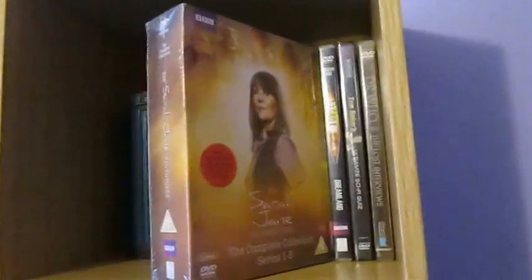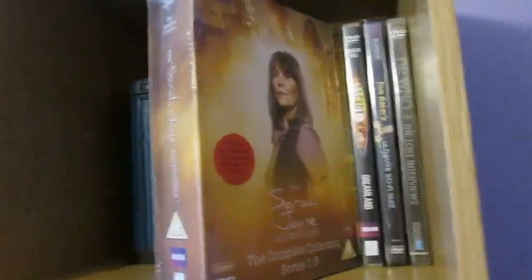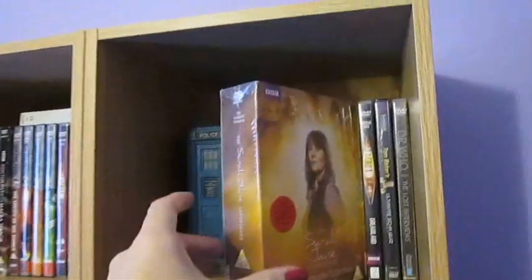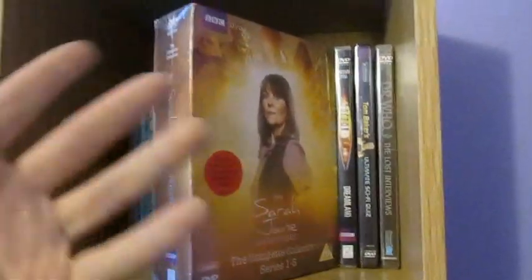I got this just in the new year, with the last of the money from the Doctor Who guide that was sent over to me. So thanks everyone over there, because now I have all of it. You can see it's still wrapped in plastic. I've not even opened it yet, but I'm going to watch it, revisit it. It's going to be lovely.